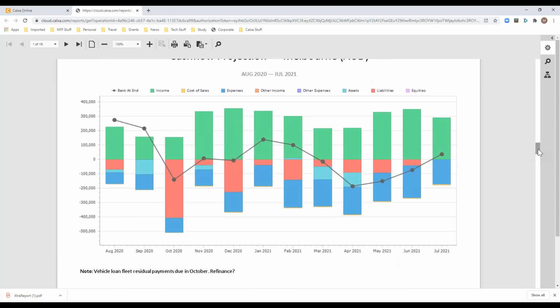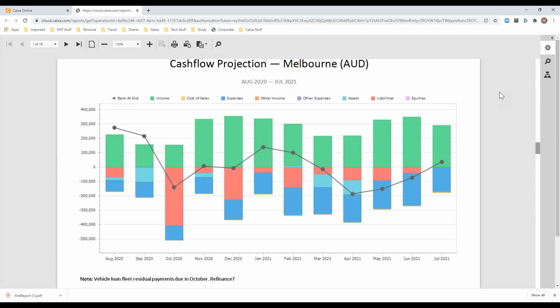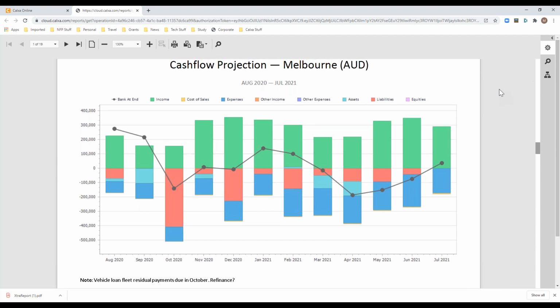So let me see if I can line this up. Excuse me.